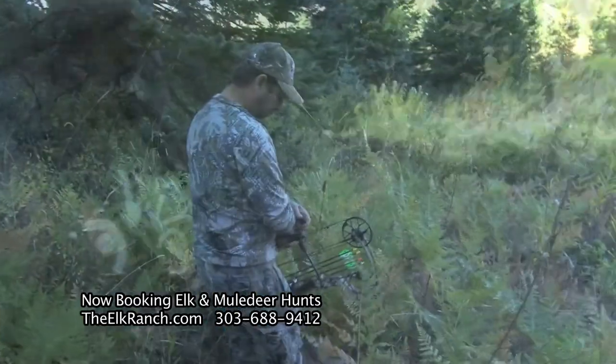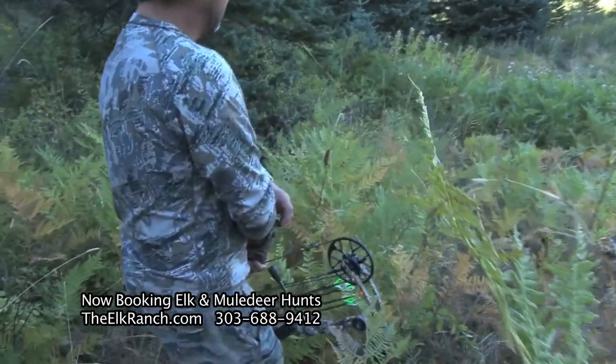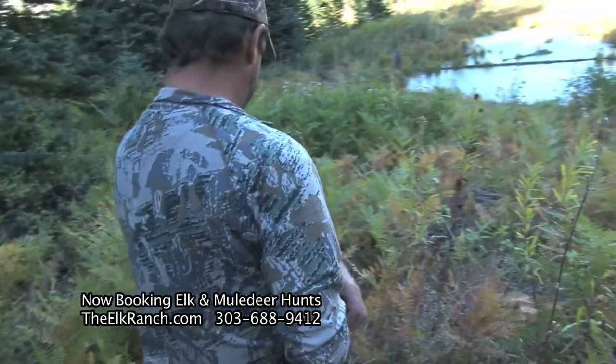Didn't go right through him, though, did it? No, buried in him. But right in the spot. Yeah, he's going to fall over dead. Sometimes it's immediate, it seems like, and sometimes you find the animal before you find blood.